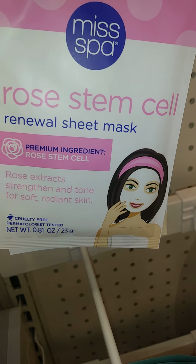Well, here we have a rose stem cell renewal sheet mask. So this is a sheet mask and it's rose extract. It strengthens and tones for soft, radiant skin.